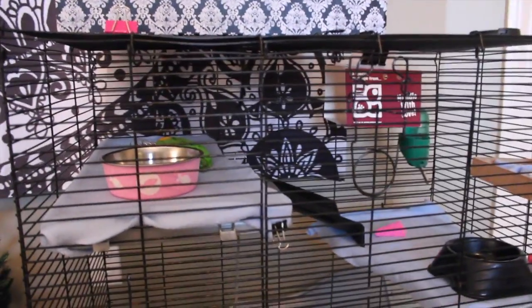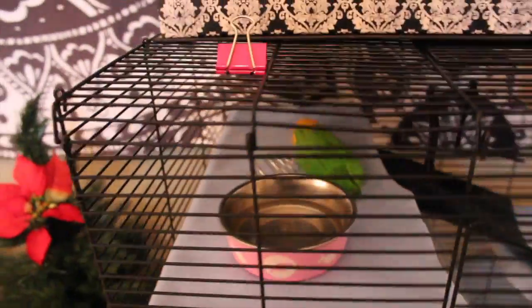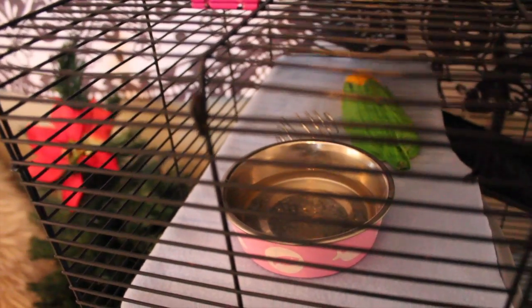So starting in the cage, it is a little bit empty right now. I do need to get some more toys. Starting out on their top level, they have a water dish, and I have this because they don't actually know how to use their water bottle yet, and where I got them from, they had a water bowl, so they know how to use this one a little bit more.